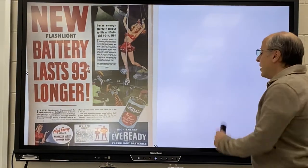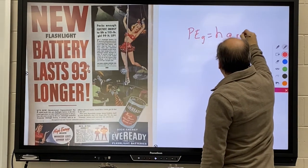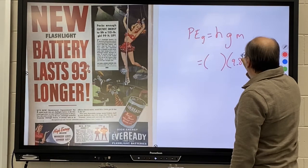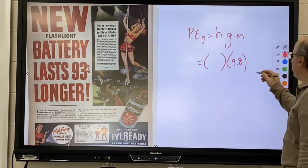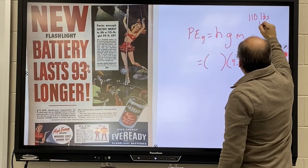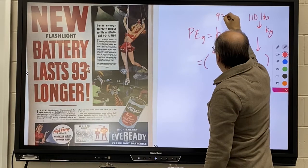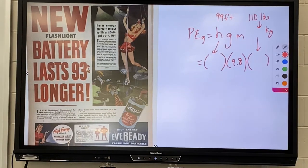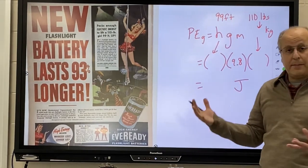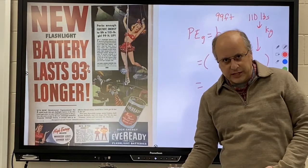So let's try it. So the energy that we're giving this circus performer is gravitational energy. 99 feet. We want to turn that into meters. 9.8 is our planet's gravitational field, and it's a mass of 110 pounds. Convert that into kilograms, put that in here, put your 99 feet into meters and put it in there. See how much energy we're going to need to lift them to that height. Okay, and then we'll see whether or not this battery has enough energy to do that.